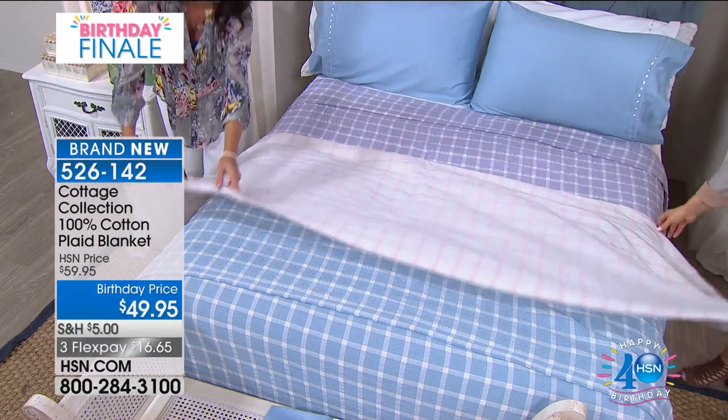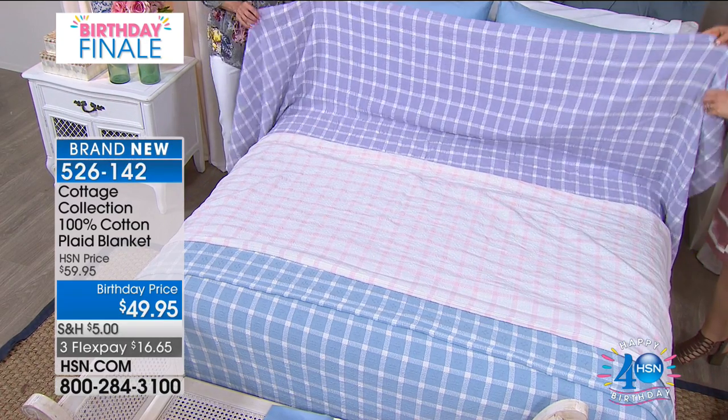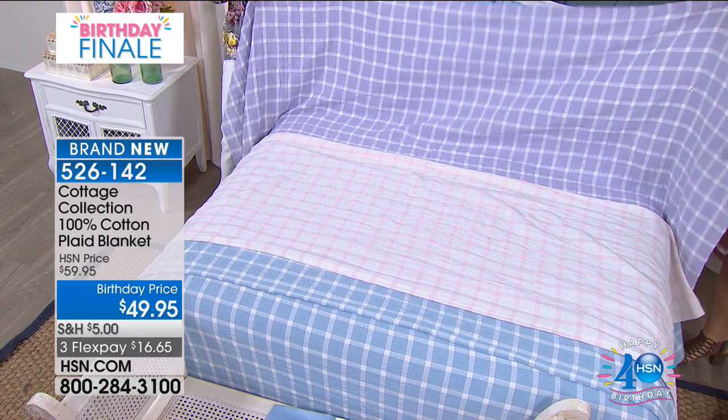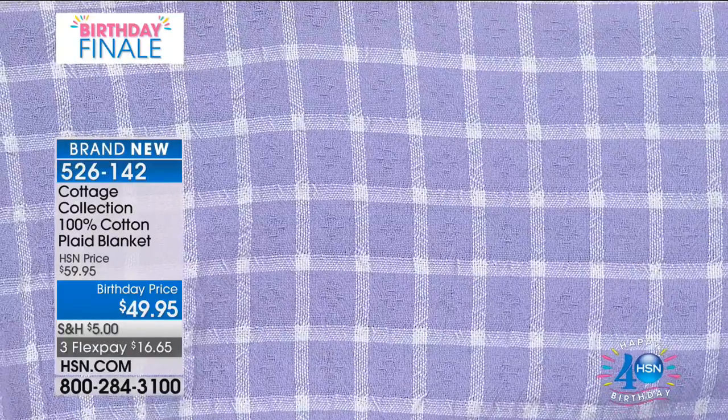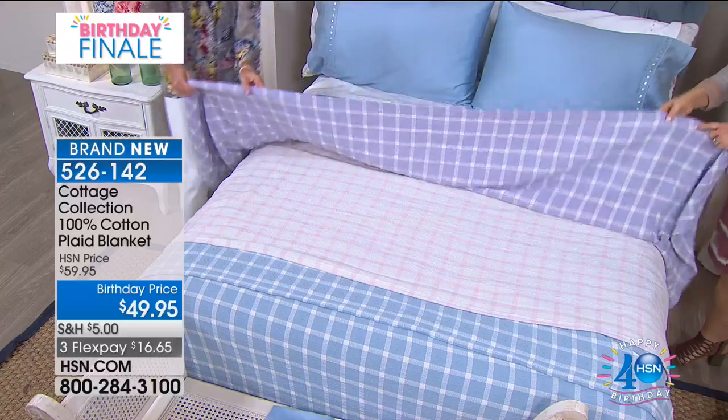So pink plaid. And then we have the lavender base with the white windowpane plaid. As you can see, you have this sort of geometric pattern. So if you like that feel, it's not too feminine. It's not too masculine.